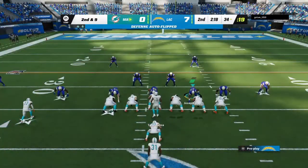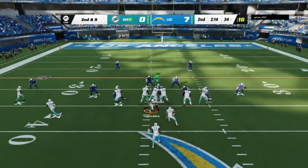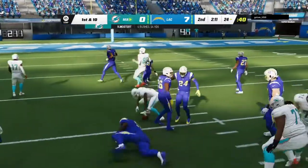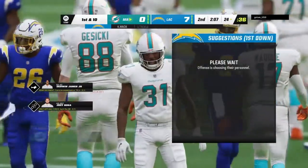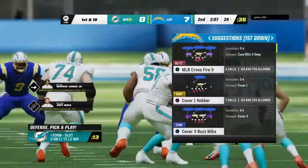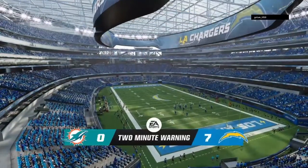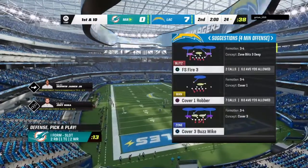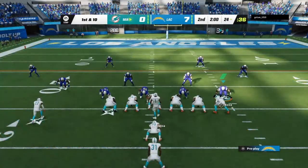Here's 2nd and 9, just a yard on that last run. Again, they'll run it with Mostert. And this defense not ready for that one as he'll take this down inside the 25. A 10-yard pickup, and it's enough for a Dolphins first down. 2 minutes on the clock, second quarter, 7-0 ball game. Here we go. Flat, 95.